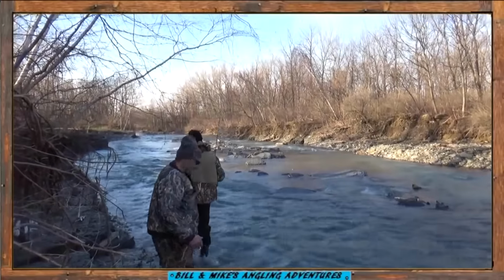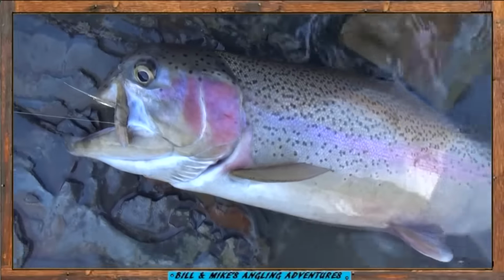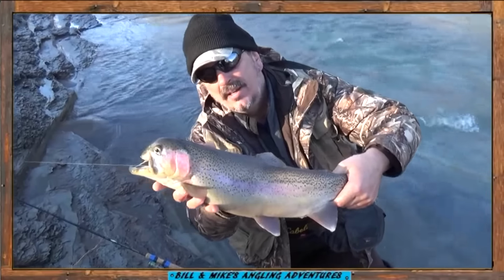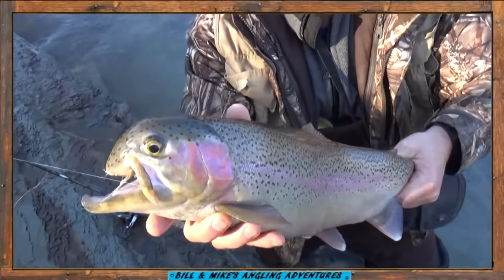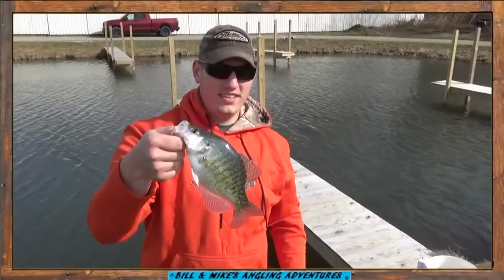Good shot him now, he's gotta give chase. Gotta chase after him now. Well, that's pretty weird looking, man. I hit that one on a white jig. I can't get over it. Look at the face on that thing. He's funny looking, Mike. Look at that. He's a mutant. Nice crappie.